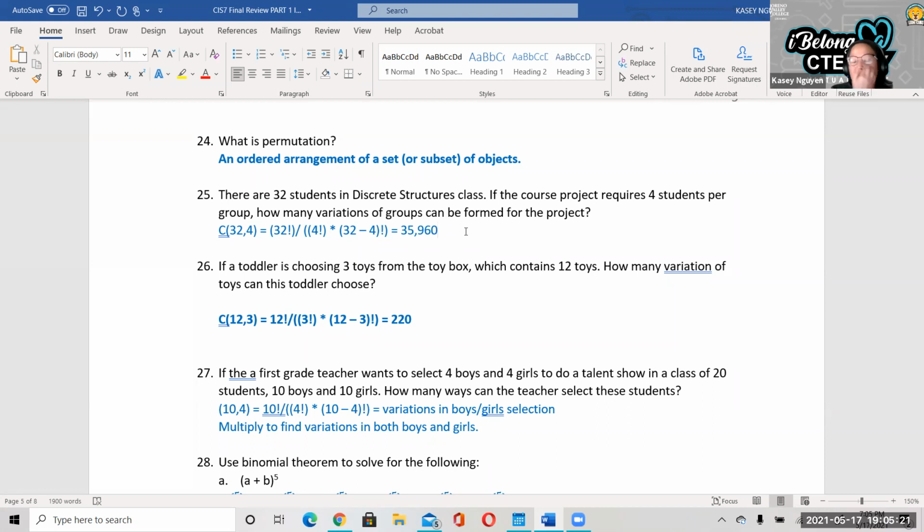And again, we would use the same equation for number 26. It asks you, if a toddler is choosing three toys from the toy box, which contains 12 toys, how many variations of toys can the toddler choose? So we have 12 toys in the box. That's going to be the value for n. And your r is your choose. Your choices are three. So you're choosing three here. So you would take n factorial, which is 12 factorial, divided by r factorial, which is 3 factorial, multiplied by n minus r, 12 minus 3 factorial, which gives you 120 ways to choose three toys from the box of 12 toys.